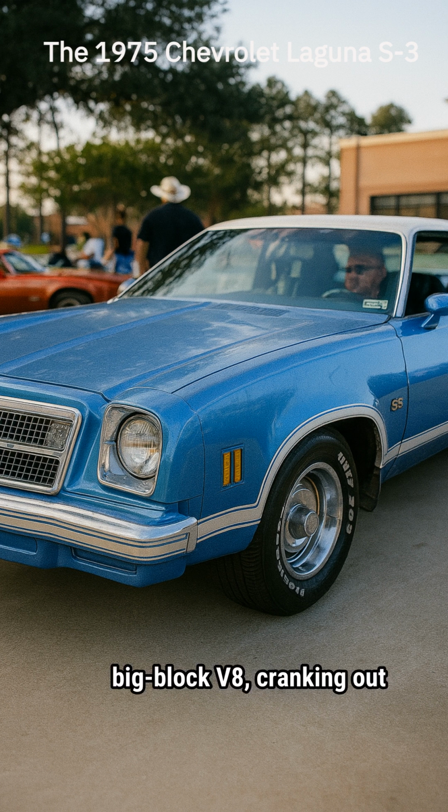block V8, cranking out torque and making this one of the last GM muscle coupes before the era faded away. But the Laguna wasn't just about speed, it had style. Swivel bucket seats, rally gauges, bold stripes, and a road presence that screamed 70s muscle with a NASCAR edge. Today, it's one of the most underrated Chevy muscle cars ever made, and a must-know for true enthusiasts.